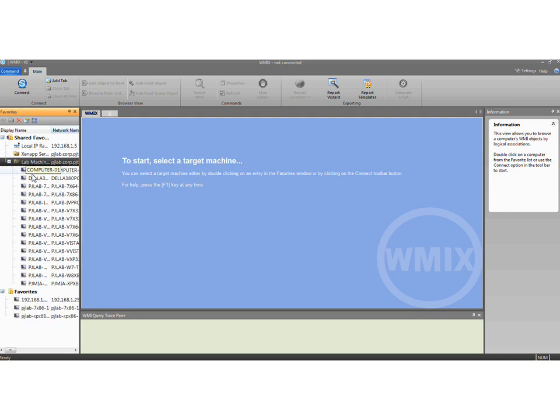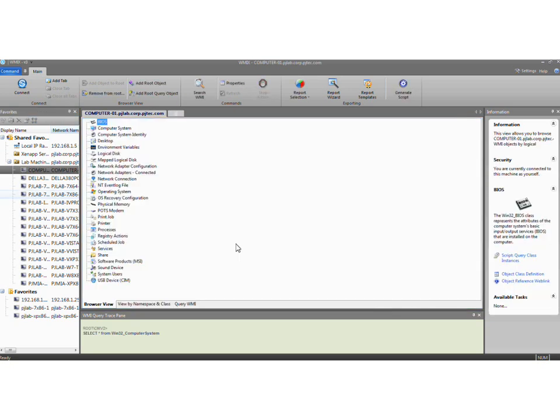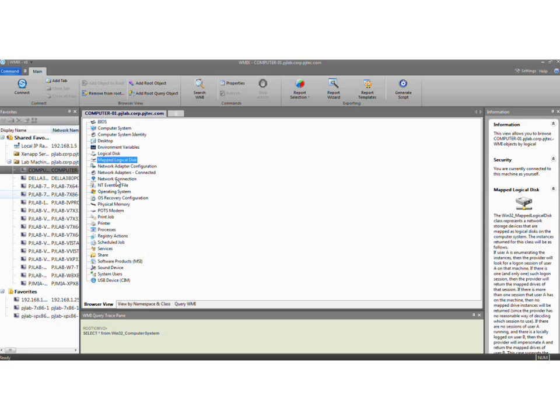So what we have going on here is we can now connect to machines remotely. I'll go ahead and do that. And by connecting to these machines, we're actually talking to the WMI repository on the machine, and we're giving it to you in a GUI-based method so that you don't have to learn scripting to necessarily leverage the power of WMI.